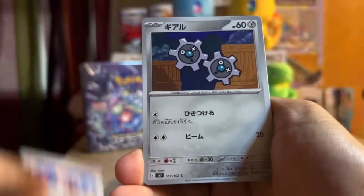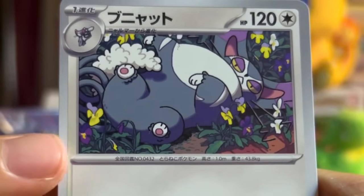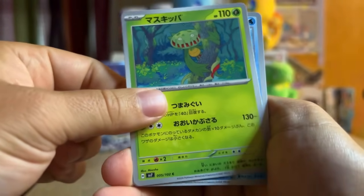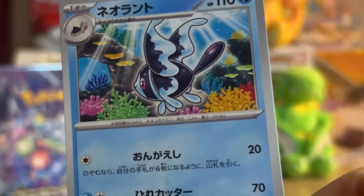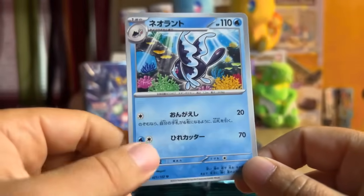We got Crispin hanging out. We got Klink. We got a very fat Purugly just lounging about, like, can't be bothered to do any of that stuff. They're not cleaning up the environment, that's for sure. They got the creepy Carnivine once again. And we got some Lumineon in a, why are we looking at the ass of a fish right there? I'm not a fan. Turn him around, please. I didn't realize Lumineon had a tail.